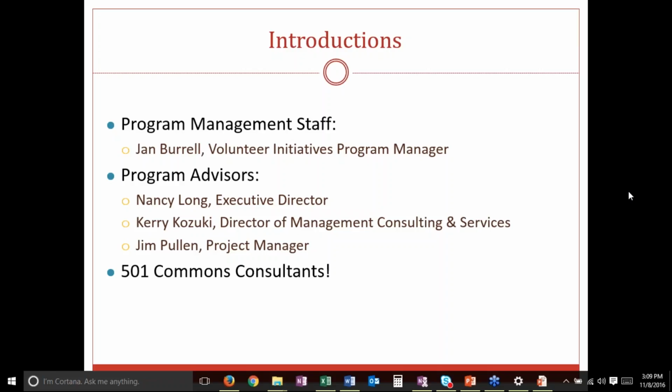I've been a volunteer for 501 Commons for probably 5 or 6 years, at least 3 years in Springboard and other organization consulting, which I continue to do. And I thought Pathways would be a good fit, probably more than the Springboard because of the more intense service time that's asked for. Great, thank you.